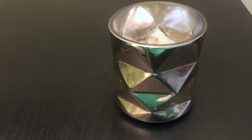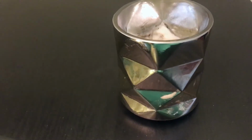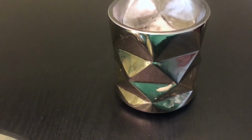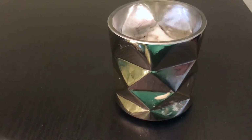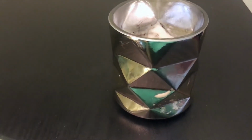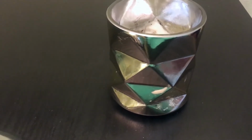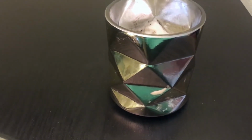So the candle that I actually got to replace it, which was the Vanilla Bean, like I said before, was actually a little bit wider than this. So what I had to do is shave it around to fit down in there. And then the candle that I had before in there, I just scraped the wick out and everything, and I placed that one in there.